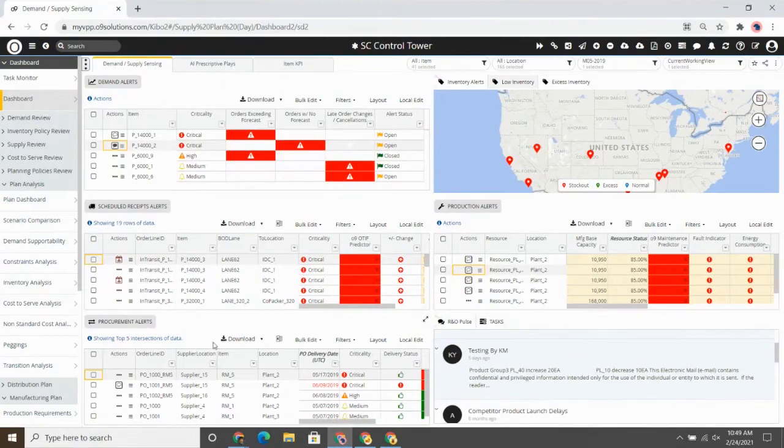Right, and if you are just doing procurement, then you may only want to know about the procurement alerts. These are in-transit alerts, and these are production alerts, which typically a production planner will care about. The inventory alerts, and here we have what we call RO Pulse, which is messaging and some tasks that may be assigned to various people. So these dashboards are configurable by role, right? And you want them to be configurable by role.